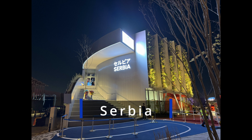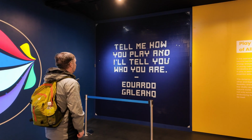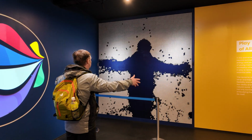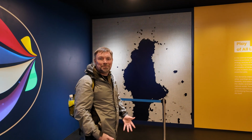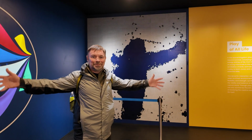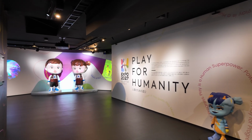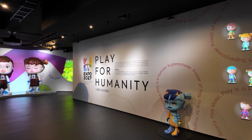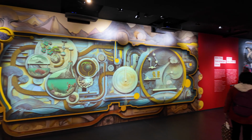The Serbian Pavilion was a great pavilion if you have smaller children, and it was all about play and human connection. There were no do not touch signs here. The exhibits and the staff really encouraged the kids and those young at heart, like myself, to touch and interact with the exhibits. It was full of vibrant colours and just felt very welcoming.